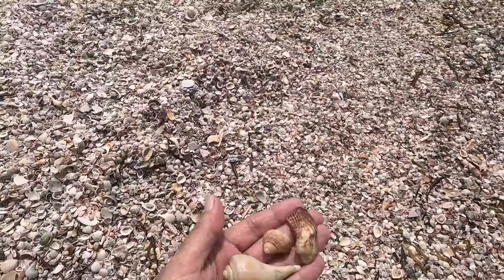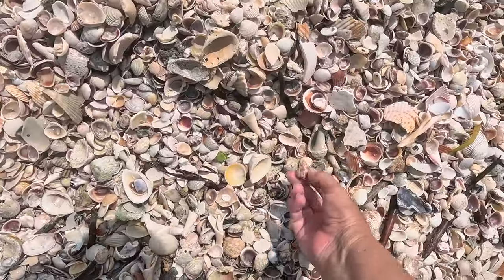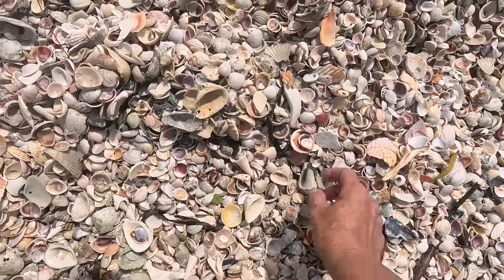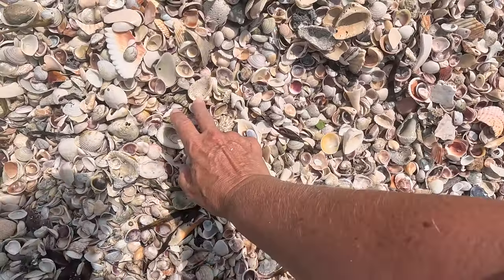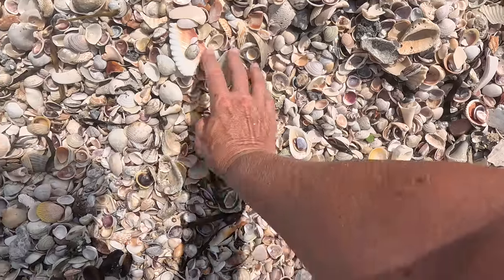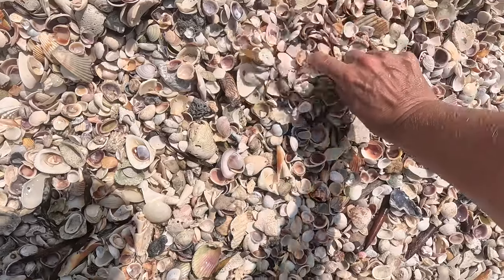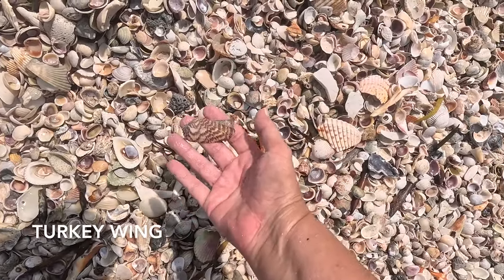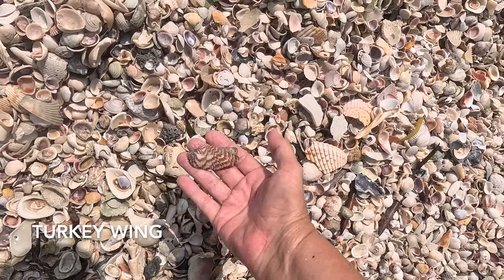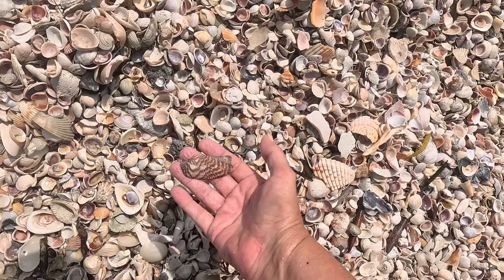Okay, I'm having too much fun up here. There's another piece of a tulip there. Gotta watch these shells carefully today. There seems to be quite a few hermit crabs in a lot of them. Yeah, let's see if we turn this over a little. We kicked out that beautiful, literally perfect turkey wing right there. Gorgeous.